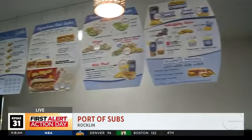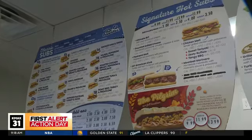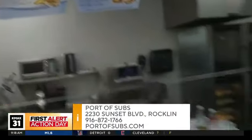So what do you think makes Port of Subs stand out versus your competitors? I think part of it is that we slice everything fresh. So it's almost like food and a show. And then, of course, the sauce is just what ties everything together. I have people come in all the time and say they try to make it at home, and it's never just right. So, that mixed with, you know, since 1972, we've been keeping up the classics and everything. We're just keeping it simple, fresh, healthy. We do the lettuce wraps, we do the salads, so we do a little bit of everything. So almost anyone could eat here.